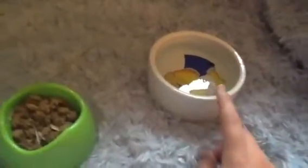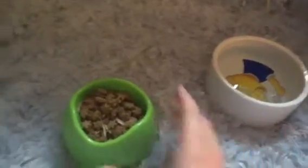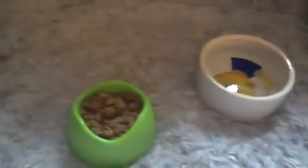For a food dish, I probably wouldn't give my hedgehog something like this because my hedgehog will probably go and stand in there and then poop in his food and soil it. So something more small but still easy to get into would be perfect for your hedgehog.